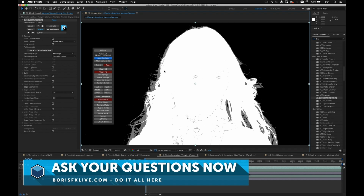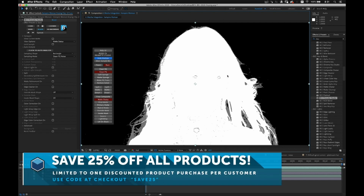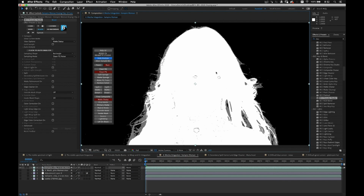I can fix maybe a little bit of that. I'm going to go to the clean foreground and just pull a few pixels out of that area like that. Just get that nice and solid. The rest of it, I'm going to take care of with a very special tool called Mocha. So let's go and take care of this print through in the foreground.